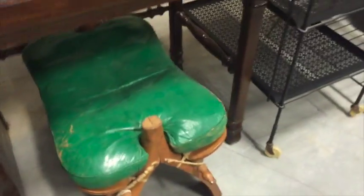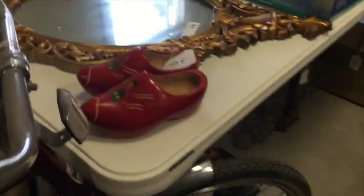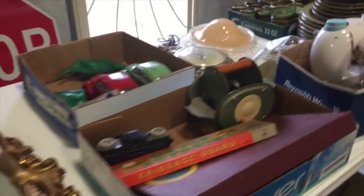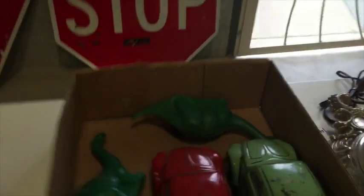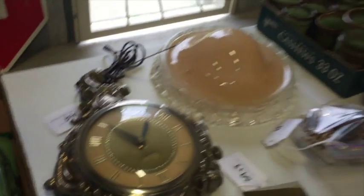This sale had a lot of furniture, and this piece is super cool. It kind of looks like a cobbler's bench, but not exactly, so I'm not really sure. I mean, I don't know what it is, really. See some bicycles, some wooden shoes, just in case you need wooden shoes. More old toys and games. Those dinosaurs are kind of funky fun. Let's see what else we've got.